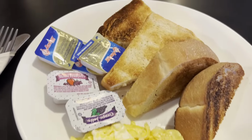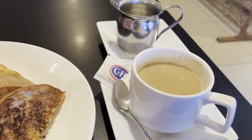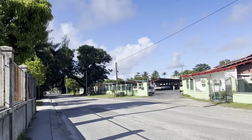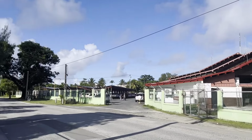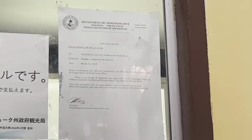All right, guys, it's my last morning in Micronesia before heading out. Got some toast, some eggs, and some coffee. 2 minutes over to the airport from my hotel. So, you guys, I have about 40 more minutes until I can actually board my flight.